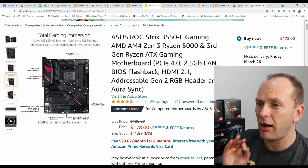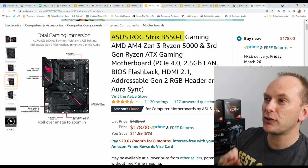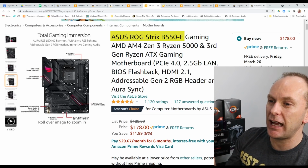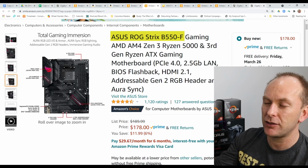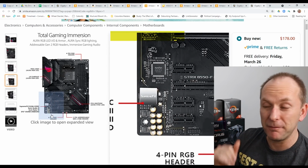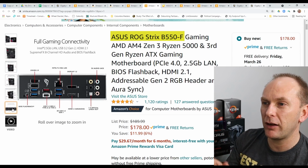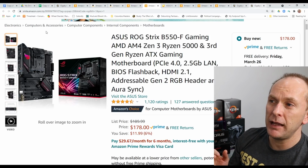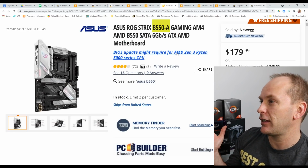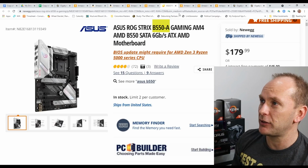Now, if you're really super into the audio, I have to say that one of the best boards to get for that is the ASUS ROG Strix B550-A or B550-F. The only difference between those boards is that the B550-F comes with AMD CrossFire, so you can put 2 graphics cards on here that are AMD. Nobody uses that anymore. I don't know why they make a special board for it, but they did. But the audio section on this one looks really phenomenal, as well as pretty good rear panel USB connectivity. The other difference between them is the F here, selling for $178, is all black with some red highlights, and the A variant, selling for $180 over at Newegg, is kind of more of a metal white. So if you want a white build, this is actually a pretty good motherboard to look at.